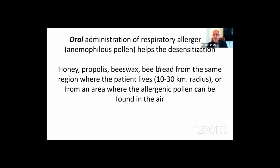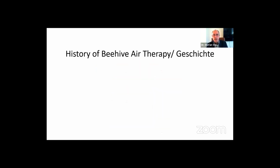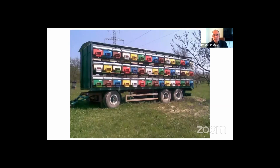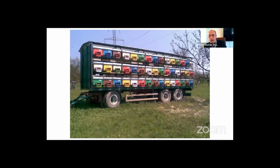So here are some other things, contraindications. We'll speak about the contraindications a bit later. Now here is a bit of information about the story of the Beehive air therapy.